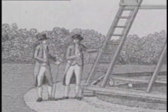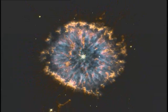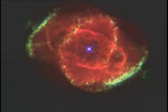Early observers viewed the night sky and saw these fuzzy disk shapes. They thought these fuzzy shapes were planets, so they called them planetary nebulae. These beautiful nebulae, however, have nothing to do with planets. A planetary nebula is the gaseous nebula created by the death of a sun-like star.